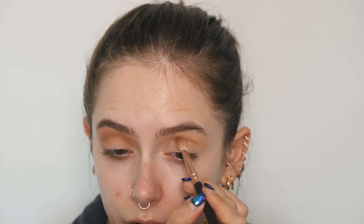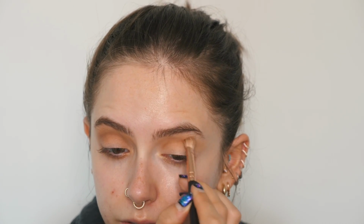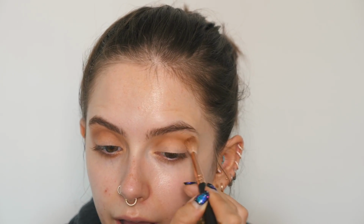This is a lot darker than I thought it was going to be, but I think that's because there's loads of stuff on the brush.